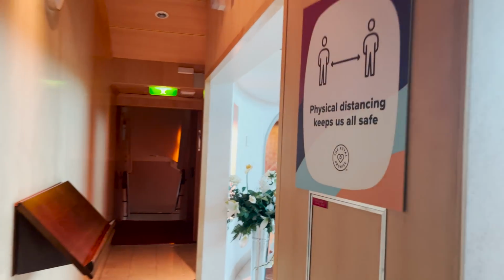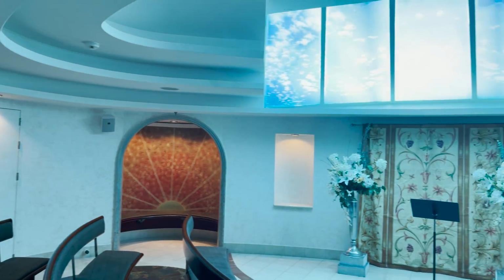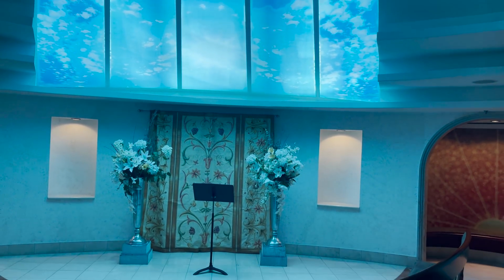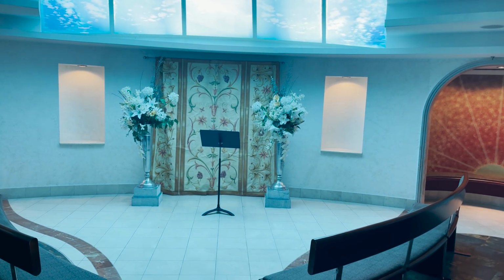I'm going to talk nice and quiet. Okay, no one's in here, so I'm going to be respectful though. So yes, here is the Skylight Chapel with the natural light coming through the painted glass there, and they'll have different services, obviously religious services, or I guess if you had a wedding you could probably do something in here.